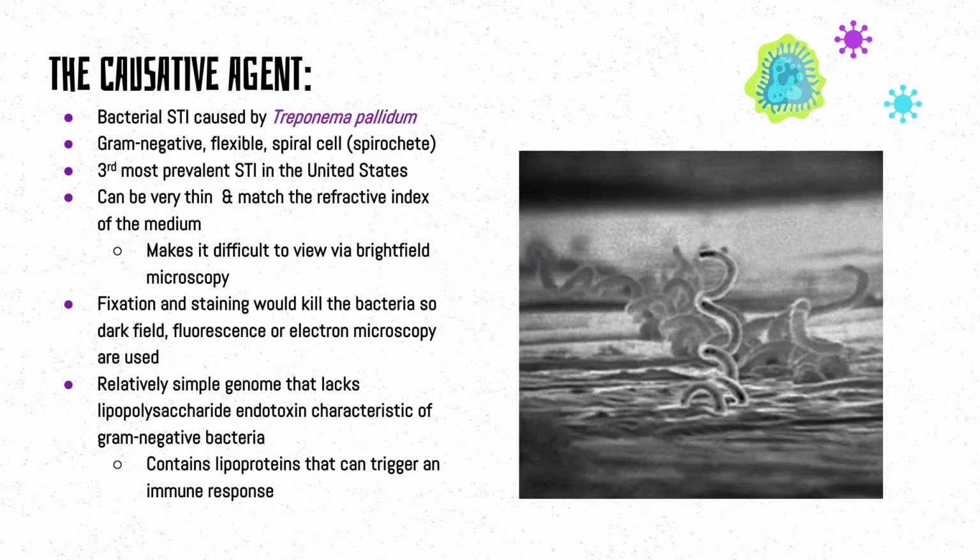So a little info on the causative agent. It's a bacteria known by the name of Treponema pallidum. It is a gram-negative flexible spiral cell spirochete, and it is the 3rd most prevalent STI in the United States. It can be hard to isolate and find under a microscope because it can be very thin and match the refractive index of the medium. Also, fixation and staining can kill the bacteria, so dark field, fluorescent, or electron microscopy are used to isolate it. It has a relatively simple genome that lacks the lipopolysaccharide endotoxin characteristic of gram-negative bacteria, but it contains lipoproteins that can trigger an immune response within the host.